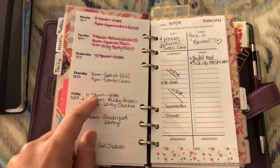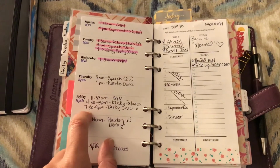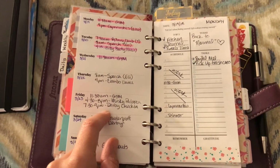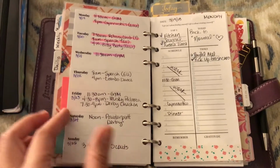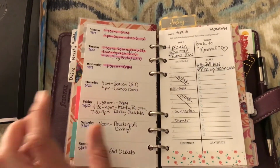I also hate it if I fill in, like I've got a lot of stuff happening on Friday. So once I write all this down, what if I now have an appointment at 1 p.m.? I can't put it in here. It doesn't fit. So that drives me crazy, hence the timed vertical insert. But when I'm not using a timed insert, this is my preferred overview.